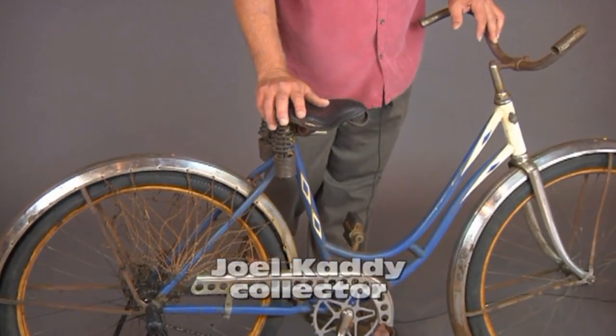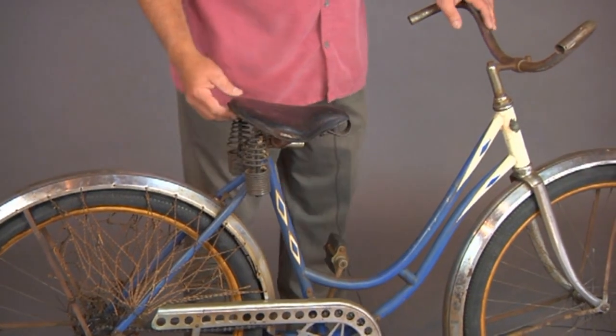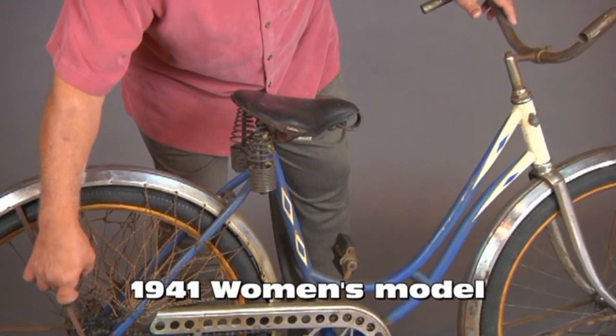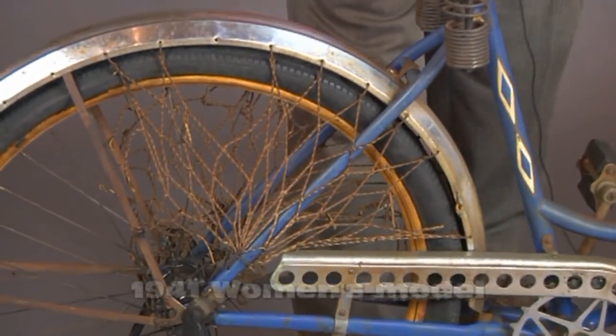This is a woman's bike. As you can see, the step through. I believe it's about a 1941. Back then, women riding bicycles would often wear skirts, and this web netting was to prevent the skirt from getting caught in the back wheel.